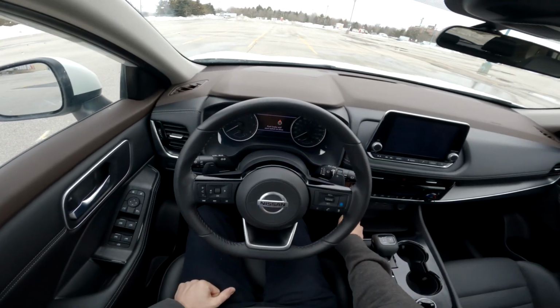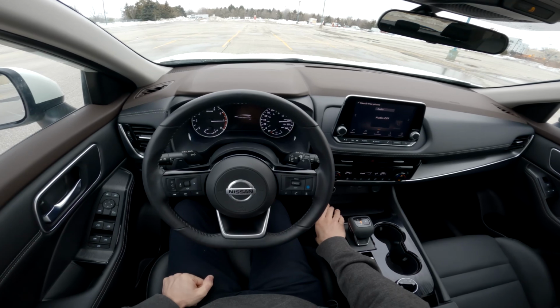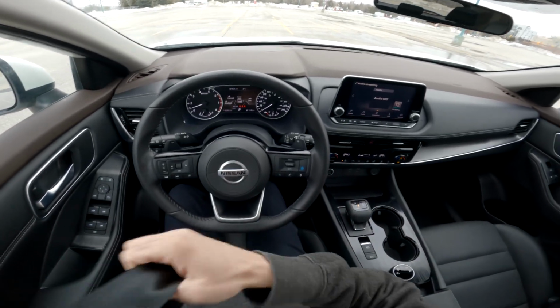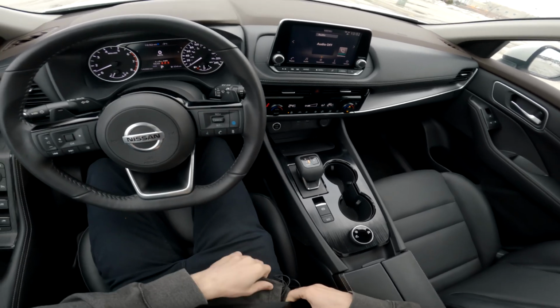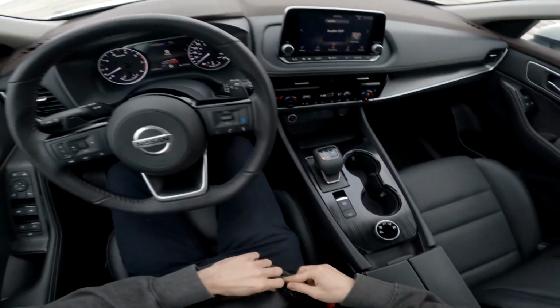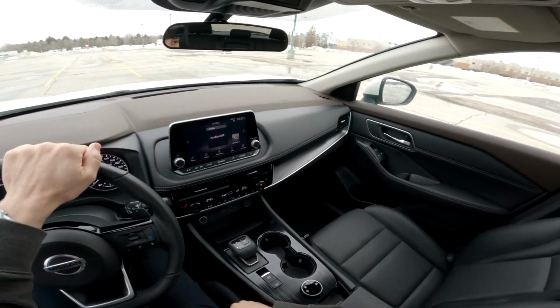Let's start her up. Heated seats, heated steering wheel. Yep, thank you. Because it's starting to be a little colder again here. Okay, and I would say we go driving. Get this cable a little better placed. There you go.